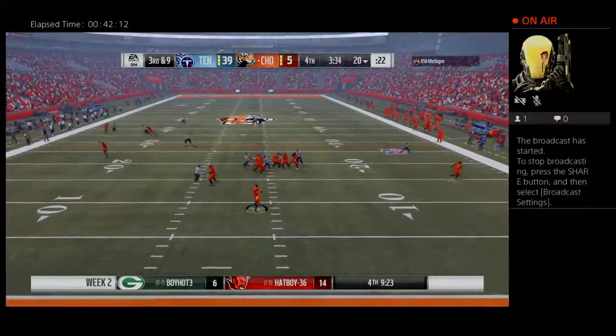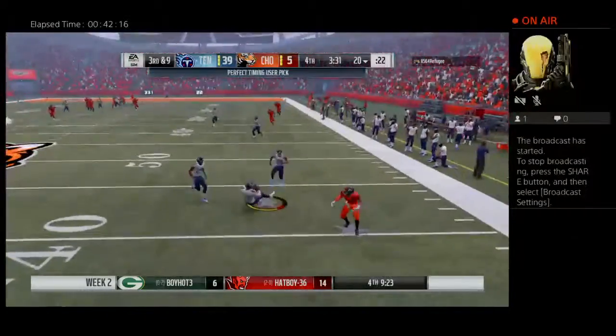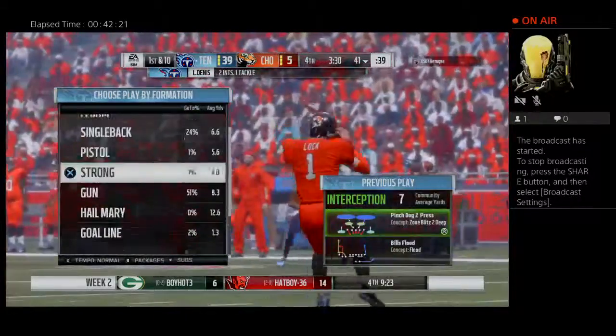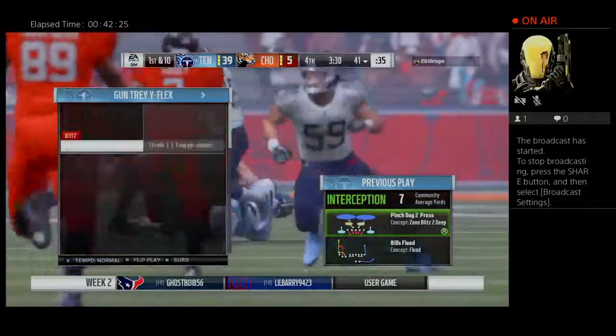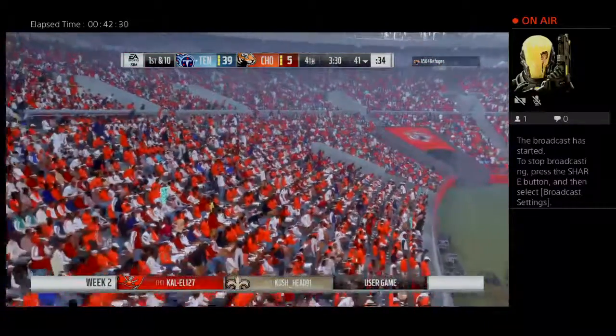Looking to throw. Going up top. And now here's another interception. Picked off near the 42. And they will set up shop at their own 41-yard line. Just a little bit of a rough stretch. 6 interceptions now in these last 2 weeks combined.